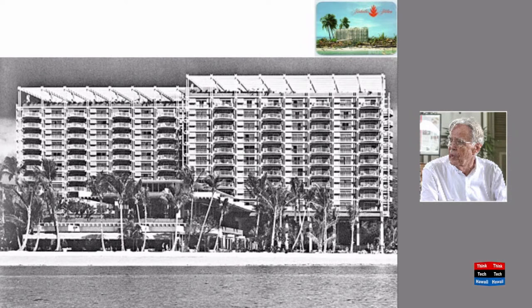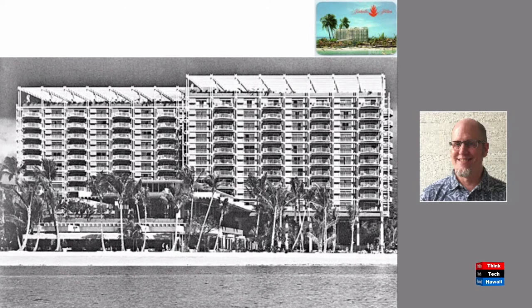Up at the upper right corner, the postcard designer has taken some artistic license because the palm trees would have to be about 250 feet tall in that particular rendering. Yeah, so either the palm trees are natural size and the building is very shrunken and miniature, or the palm trees are absurdly too tall and tower over the building.